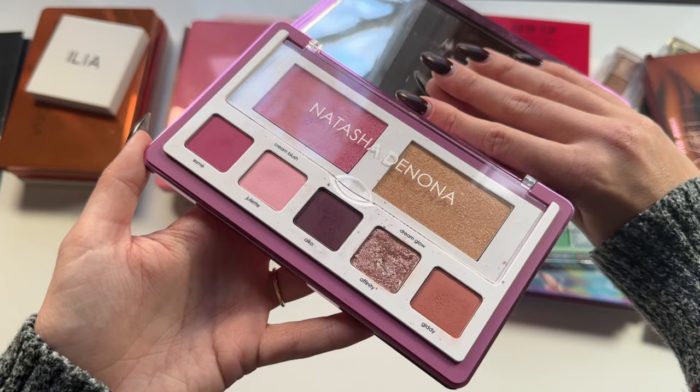We got the Milani, another Gilded Mini, and this one I did use. This is the berry toned, what's it called? The Wind Down. Oh, I love these names. This is the berry toned little travel palette. Actually, I love this so much. I'm not going to declutter this. Milani have outstanding eyeshadow formula.